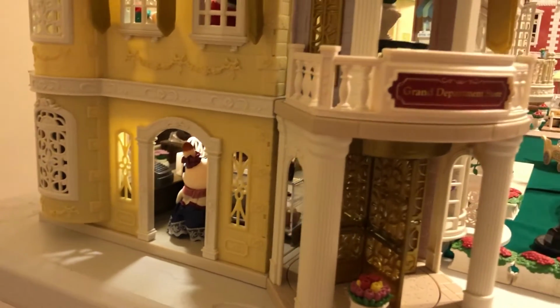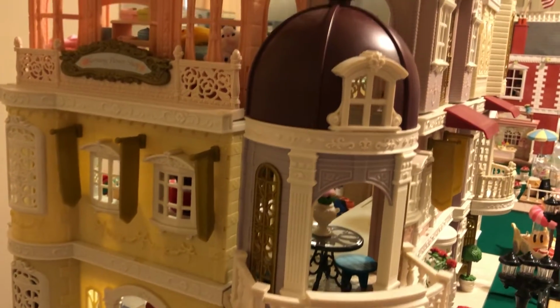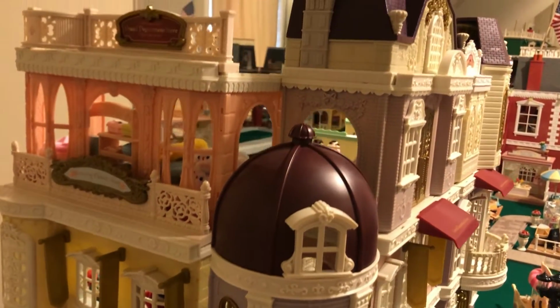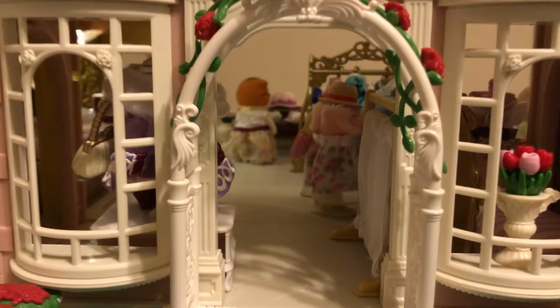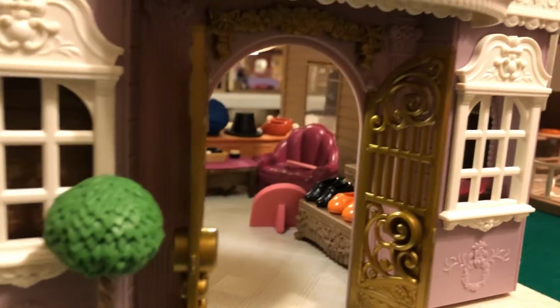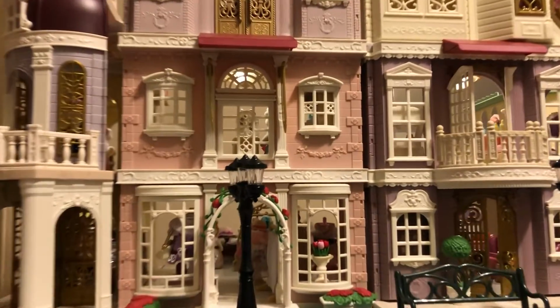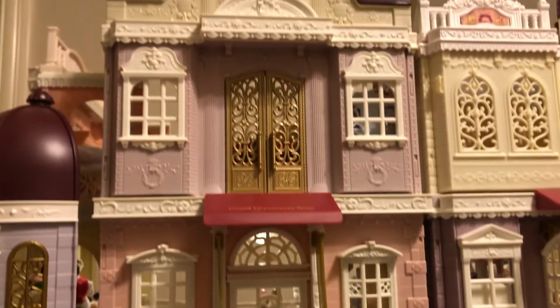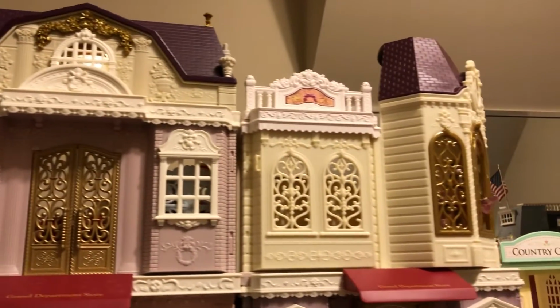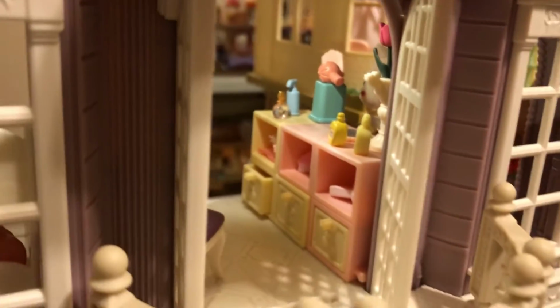So the corner piece and the first two floors on either side are the official grand department store. Above that we have the flower shop and the designer studio. This darker purple one is the town manor. It's 2 stories. And here is the designer studio with the manor piece on the top and the boutique in the top corner. We put a whole bunch of pieces in here.